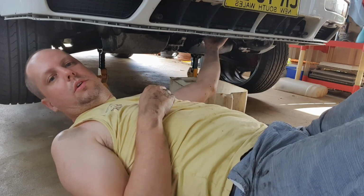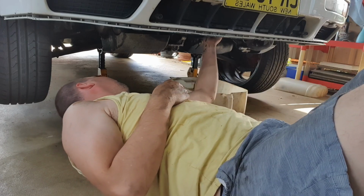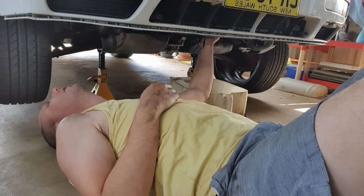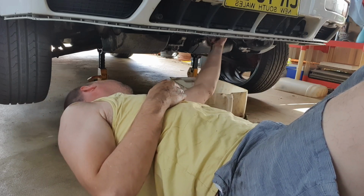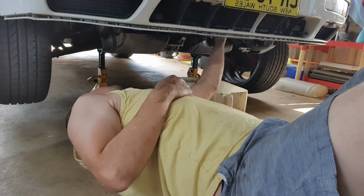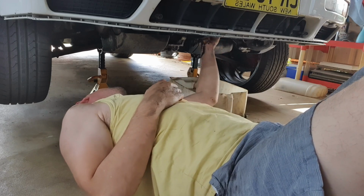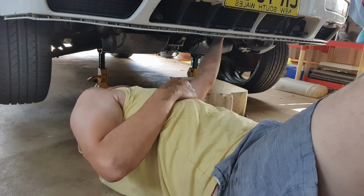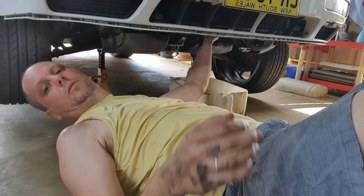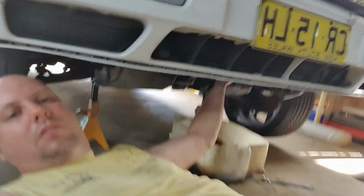Yep. Fluid's coming out. My hand's getting dirty. And I can't turn the oil filter because it's covered in oil. Ah! All right, you mongrel. Now I'm going to have to clean the engine again. Oh, it is what it is. Come on. I found a little spot where I think I can get the oil filter out too.